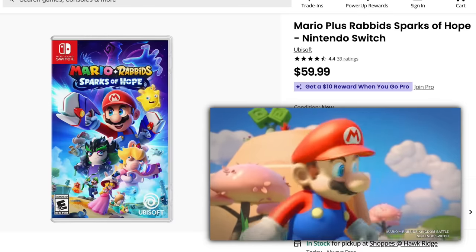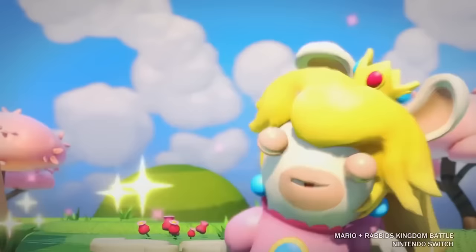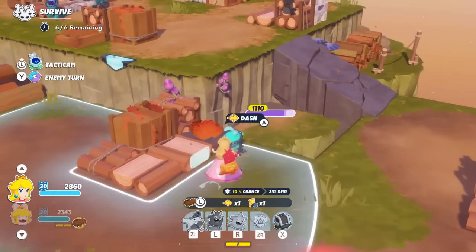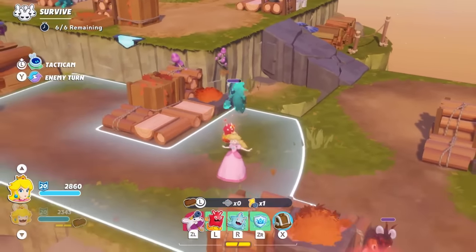Mario & Rabbids Sparks of Hope is a strategic turn-based style Mario game. I put this in maybe because this is not a traditional Mario game, but it does have a lot of charm and a lot of spunk, and I liked the last one a lot more than this one.